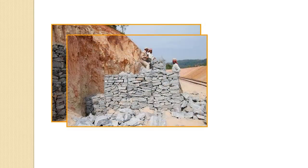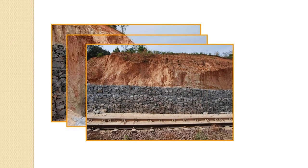I will just show you the various kinds of structures that can be built.